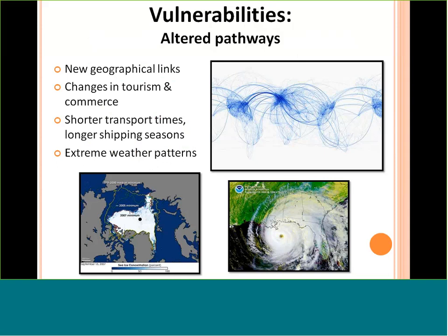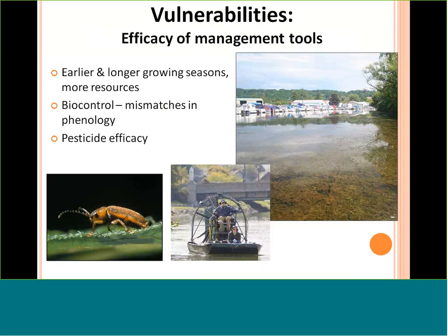We also have altered pathways of dispersal, everything from the opening of the Northwest Passage to our increased use of air travel and air shipping to the large storms that can bring in propagules. And finally, the efficacy of some management tools themselves will be altered by climate change. So earlier and longer growing seasons will require more resources. It may just require more management events to achieve the same kind of control, whether it's mechanical or chemical.